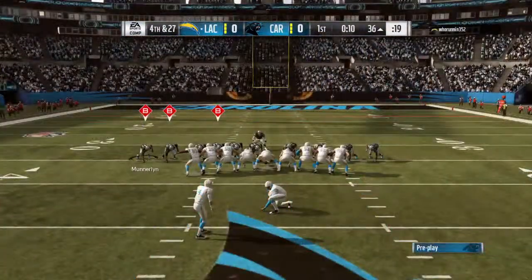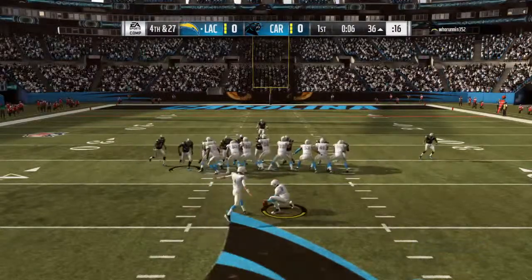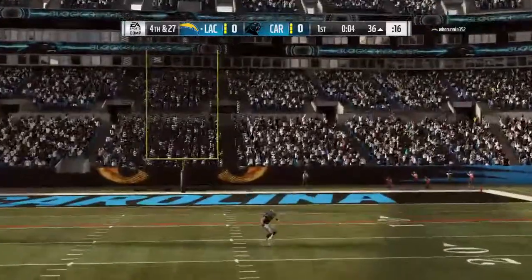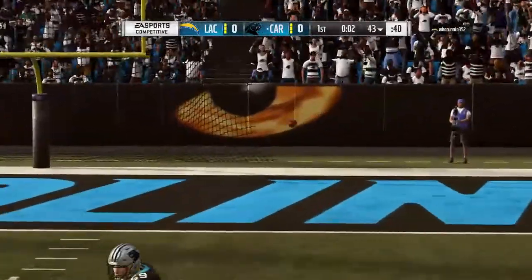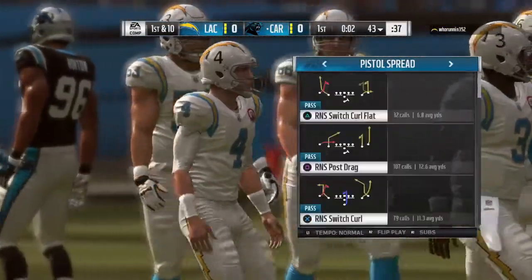The Chargers will bring out the field goal unit now. And quite a bit of pizza in this box. It's a 53-yard attempt. And this won't get there. Won't be on line either. It's no good. Off to the right. And this will remain a scoreless game.